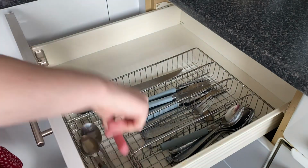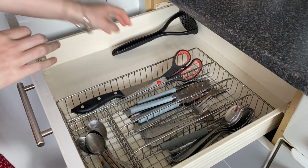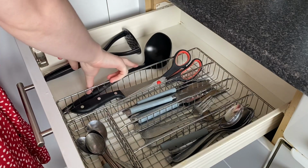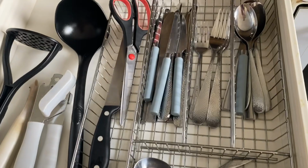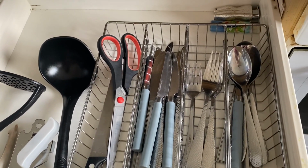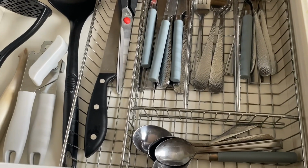I put all of our cutlery in here, and I put Kat and Ivana's cutlery in a separate place where I keep all of their plates and everything. I just thought it was better and a lot easier to access. And then I just put the big items on the side of this drawer, and this drawer looks so much better. It was filled with clutter, and it is very minimal now, and it looks so tidy.